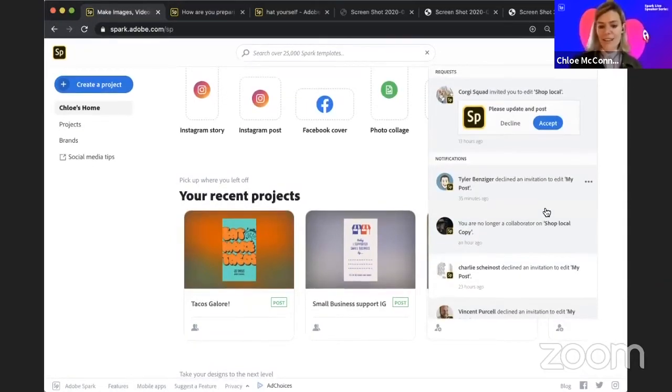And so the notification center is your hub for everything you need to know about collaboration. So you'll see some requests, so where you have invitations coming in, but you'll also see notifications. So you'll learn if someone declined an invitation from you, if someone left an invitation. And in the future, we'll be adding in features like learning when someone accepts an invitation. And as a side note, this isn't only for Spark. So if you work across Creative Cloud, you'll also see invitations come in here for Illustrator or Photoshop or XD. So you have just one place to manage everything. I did not know that. Yeah, some fun tips. You can also manage your notifications here by marking them as read or dismissing them.